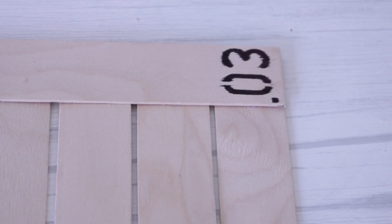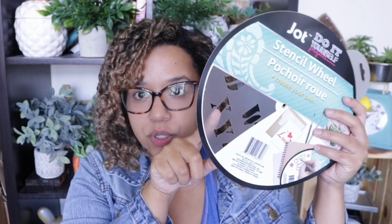Super cute. If you saw my crate video, then you saw that I used a very small stencil to do the numbers on the bottom. So this would be really, really cool. This actual font would be perfect for something like that, for industrial or farmhouse decor.